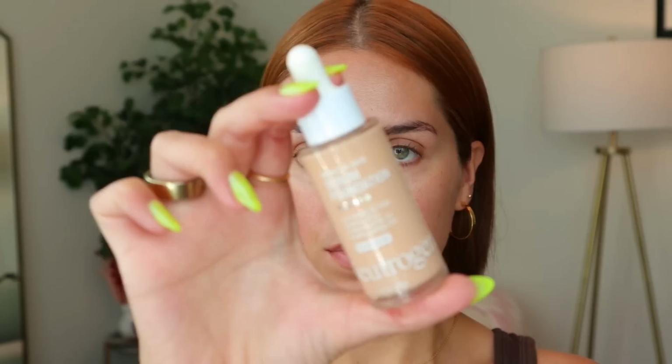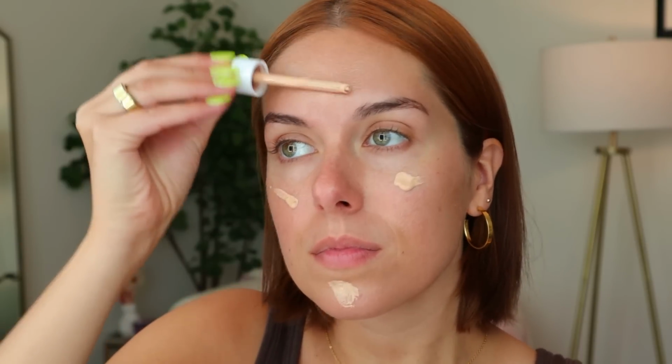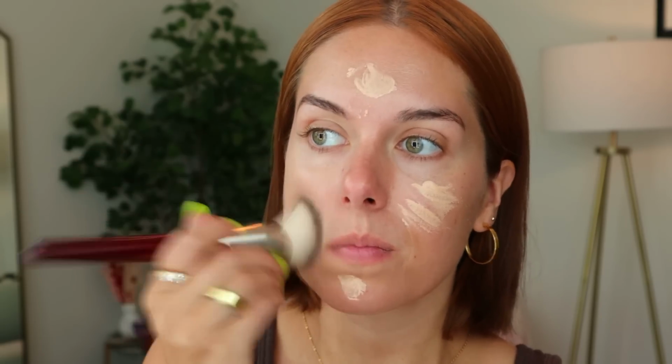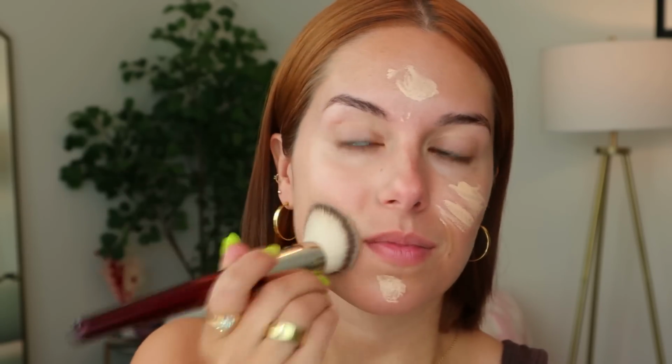The other one I wanted to mention is the Neutrogena Sensitive Skin Serum Foundation. This is the one I'm wearing today, and this is my current favorite. As you guys know, my favorite skin tint is the Summer Fridays Sheer Skin Tint, and this is the closest dupe I could find to it at the drugstore.